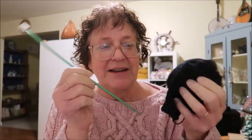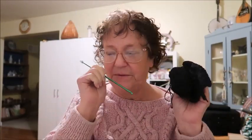But I will not be using black yarn. I will use a larger hook, because the hook size with this is a 4 millimeter. So I will be using a larger hook and brighter colored yarn and larger yarn so you can actually see what I'm doing. So that will be an upcoming video sometime during Vlogmas.